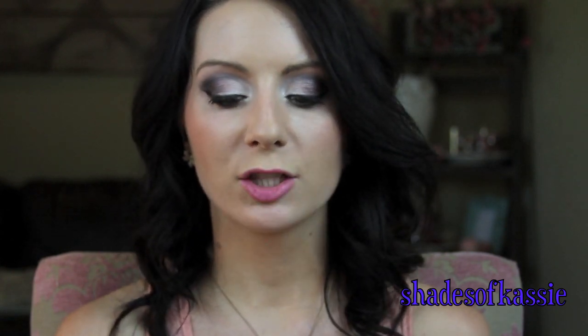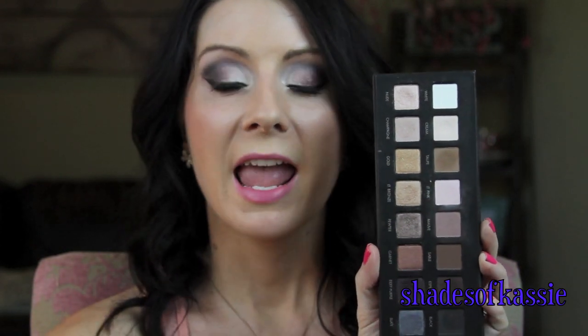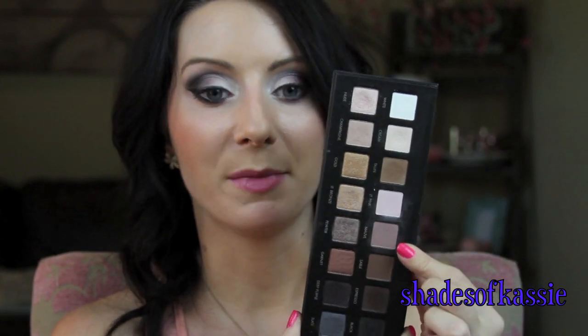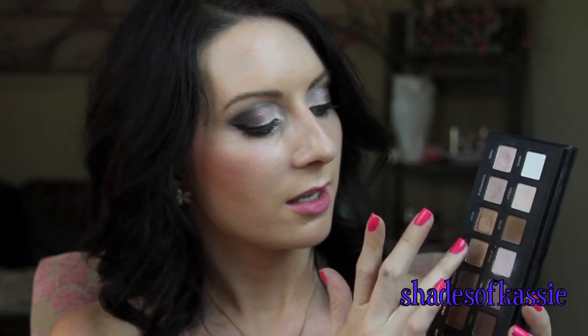The last palette is my Lorac Pro Palette, and I love this palette. It's so perfect for anyone who, if you were to purchase just one palette, has a pretty basic eye look, really likes neutrals, but wants to get complete looks with one palette. This is the palette. You have a full row of mattes and a full row of shimmer, and really you could come up with any look you could possibly think of. These two colors are amazing. It's light pink and mauve. One of my favorite things to do is blend those two together and use that as my crease color. They're really, really pretty, super pigmented. I love them. The shimmer shades are great. Very pigmented, very soft, very blendable.